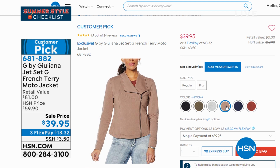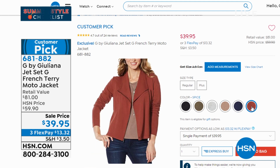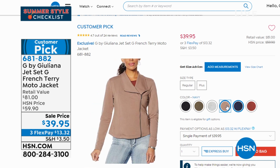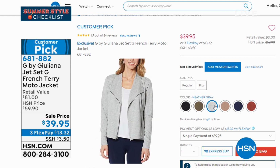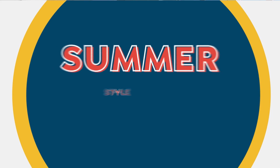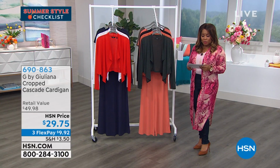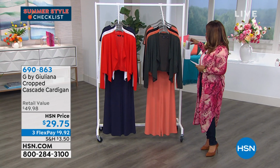And we've got so many great colors. You've got your heather gray, black, navy, the spice color, the mocha, which was very popular, and we even have the dark olive available for you in that one as well. So if you're interested in ordering, those still remain available for you to shop. We are going to move right along with another great value for you.